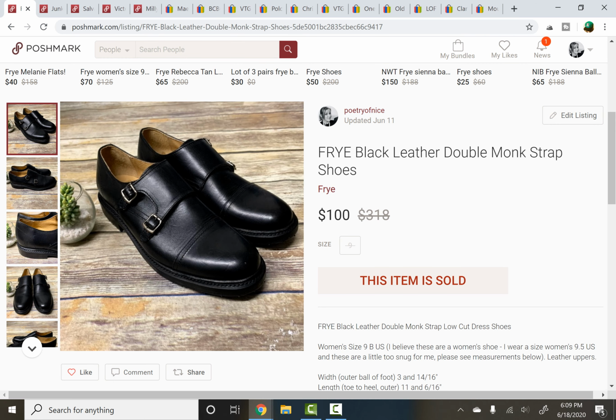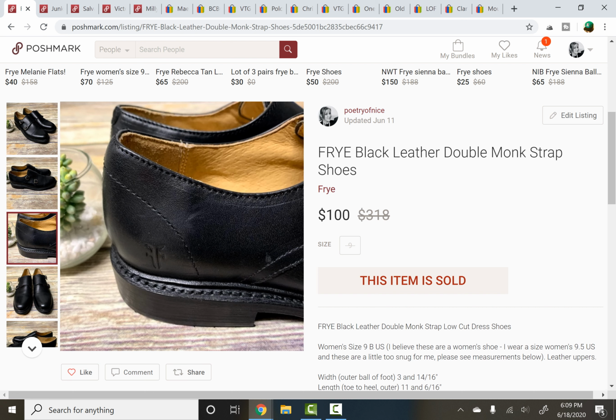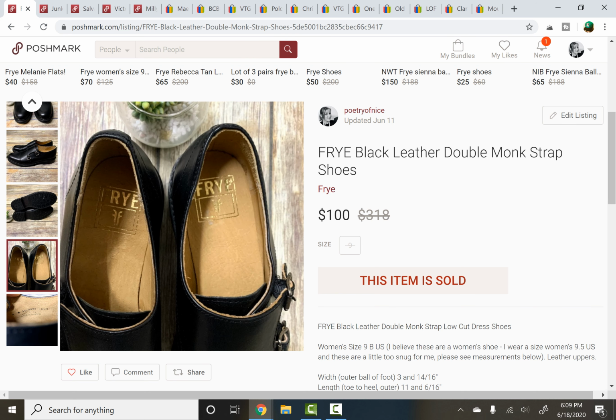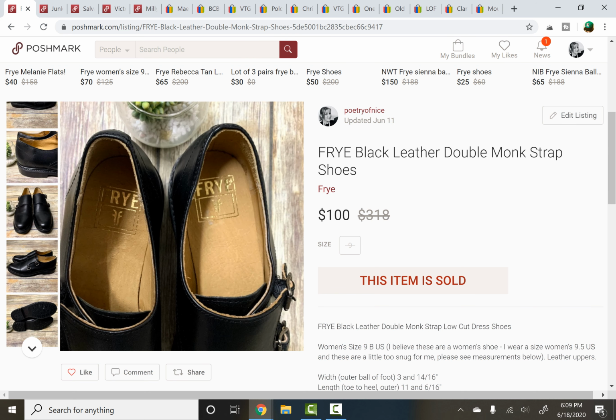All right, this was one of my best sales, in fact maybe my best sale of the week. These guys finally sold. So this is Fry. This is a wonderful leather brand, shoes and bags and things like that to pick up. That is the logo right there on the heel if you haven't seen that before. Let me see if I can get another little close up. There we go. This is the insoles there for you.